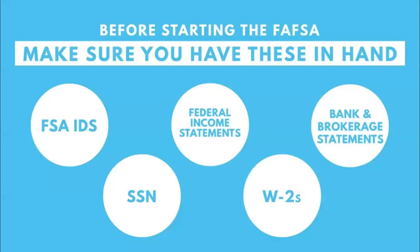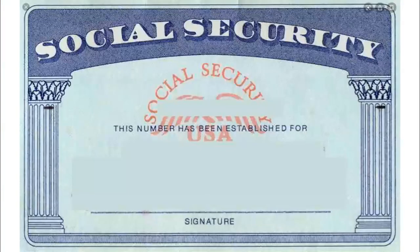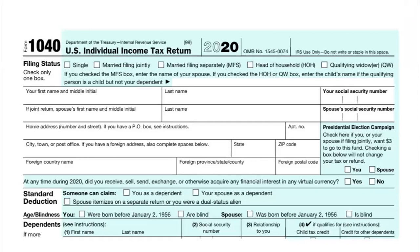You'll want to begin the FAFSA process by collecting all of the documents that you need to complete the form, so that it should take no longer than 30 to 45 minutes to submit. Those documents are going to include the student and parents' social security cards, because you must report your name and number exactly as it's printed on your most recent social security card. The student and parents' 2020 federal income tax returns, if you filed one. And if you don't have a copy of your tax return, now is a good time to ask your tax preparer for a duplicate copy.